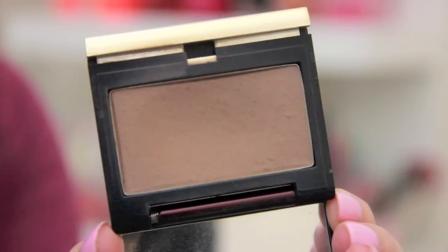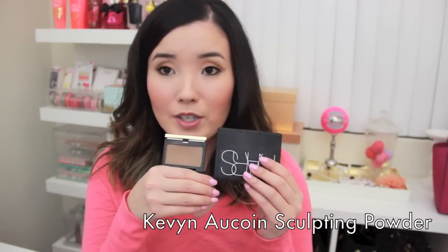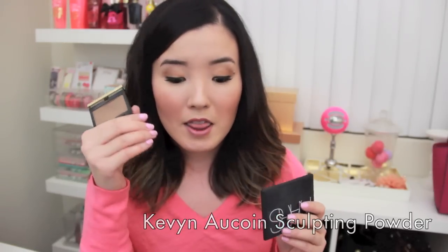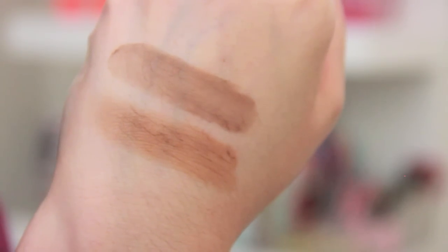And next is the contouring powder. The size difference is extreme here, and the price I think is very similar to NARS Laguna. And this is the Kevyn Sculpting Powder. Look at the size difference on these two. But this is still worth the money for me. It is a very, very cool tone powder, and here I'm going to compare these. The Kevyn Sculpting Powder is very cool tone, and that's why it fits perfectly right in the areas where you want to sculpt your face.